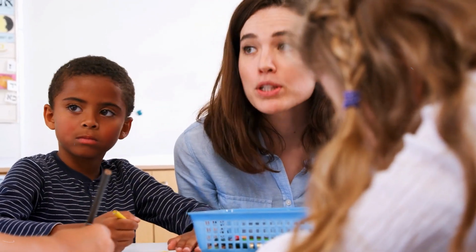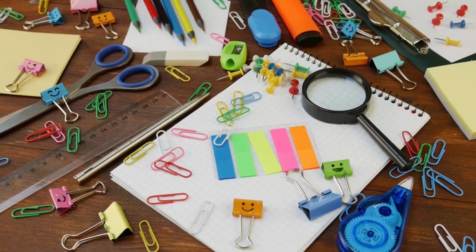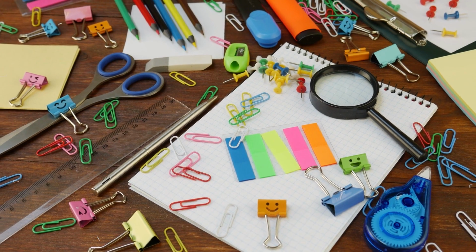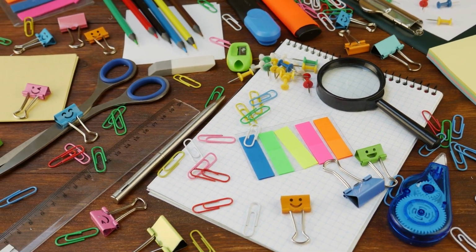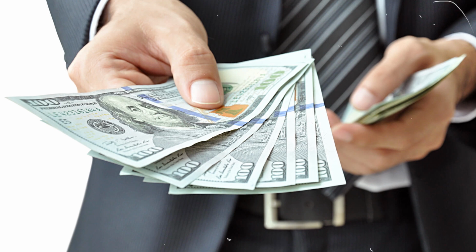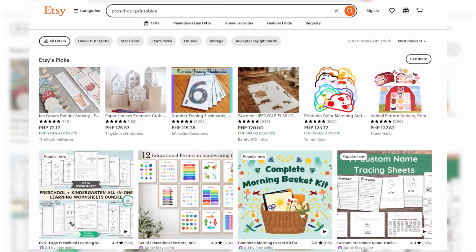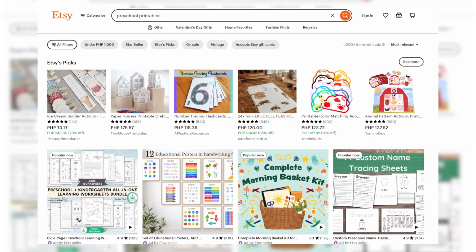Imagine a world where parents and educators are scrambling for affordable yet effective educational materials. This is where you can make a profit out of preschool printables. There's a huge trend of people seeking more cost-effective ways to enhance their educational toolkit, making this a product with massive potential. Once a parent or a teacher finds a product they love, they often become repeat buyers. By constantly expanding your offerings, you can build a loyal customer base much better than other categories where loyalty is harder to come by.